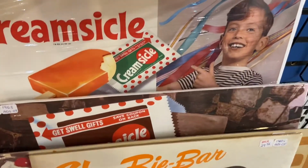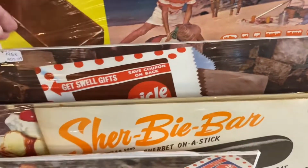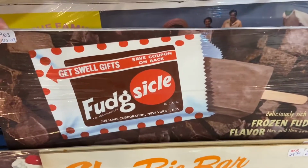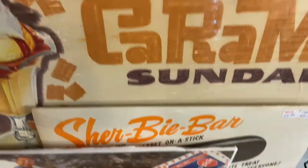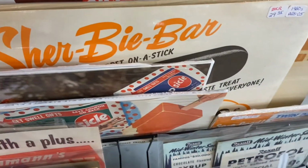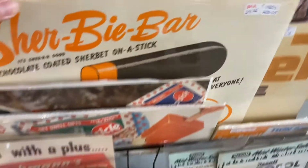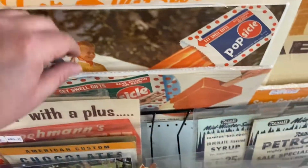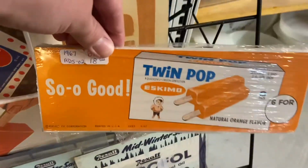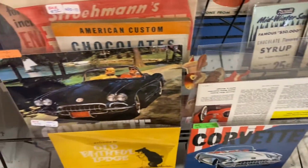I love that creamsicle ad. I don't actually like creamsicles very much. I think my brother likes them. I do like fudgesicles. Sherbet bar, like sherbet on a stick. I love that. Do y'all remember Flintstones Push Pops? I love that it said twin pops because I'm a twin.